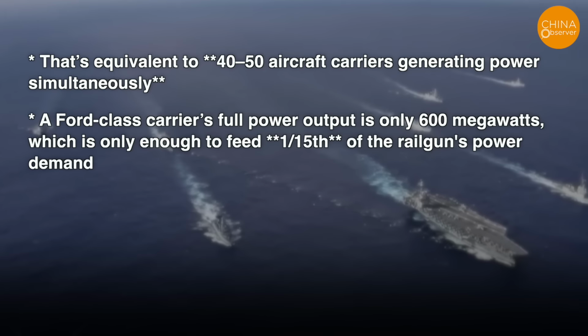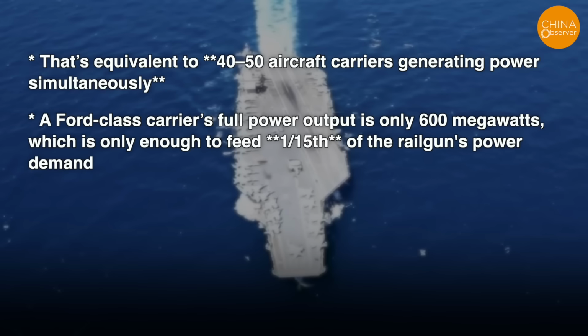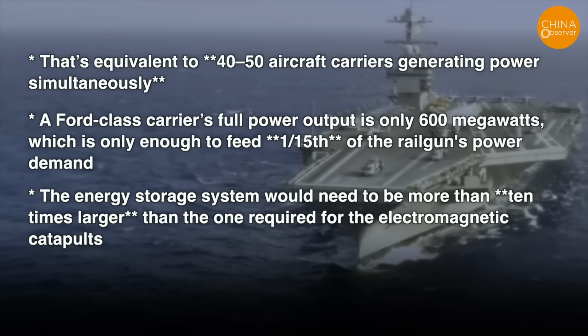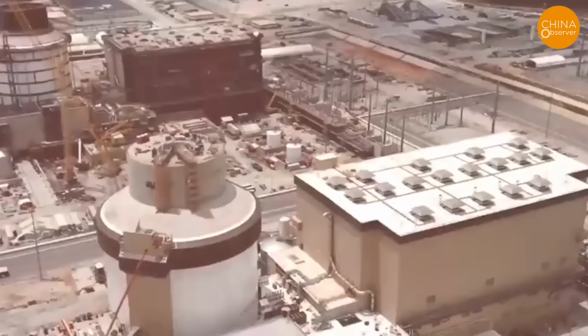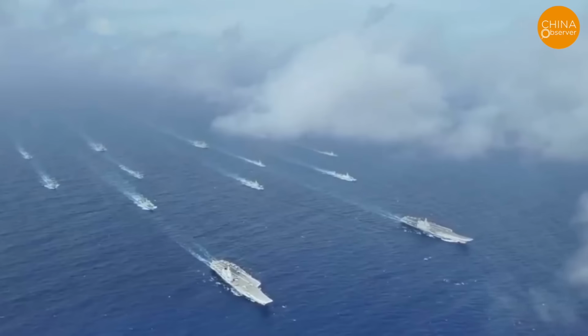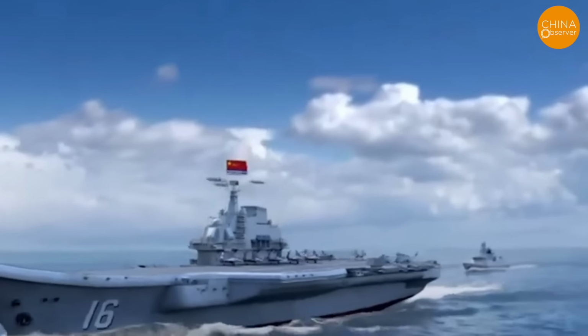A Ford-class carrier's full power output is only 600 megawatts, which is only enough to feed 1/15 of the railgun's power demand. The energy storage system would need to be more than 10 times larger than the one required for electromagnetic catapults. Not even a medium-sized nuclear power plant could handle that. The result would be system shutdowns. What will the Type 004 aircraft carrier really be like? Maybe the design needs to come back down to Earth.